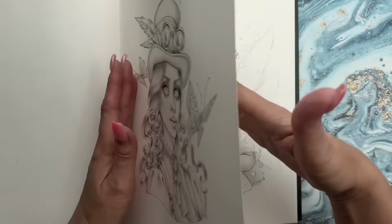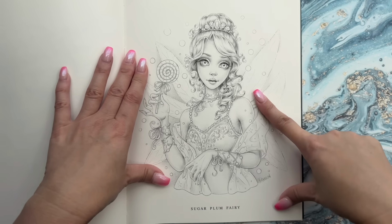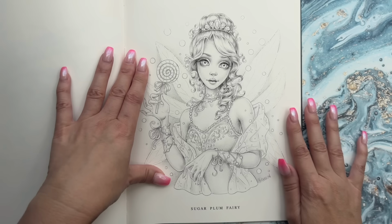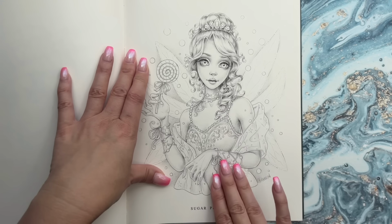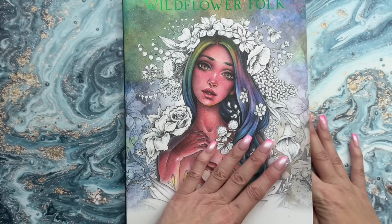Now, we do have some interesting items on this page. We've got the fairy wings. We've got this sheer cloth as well to colour. So there's a few different things here that will be fun and interesting. So that is another option. I am picturing her outfit in a pale blue as well. Yeah. So that's two options there from Wildflower Folk by Christine Caron.